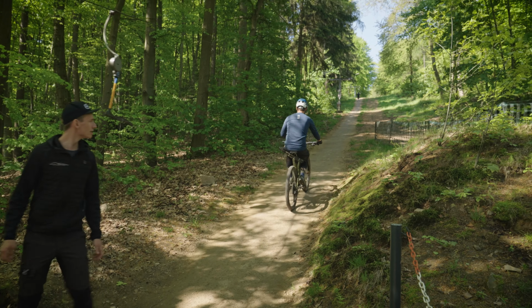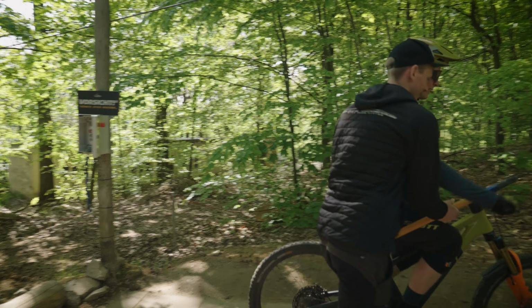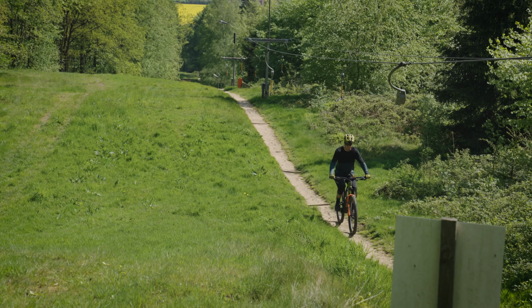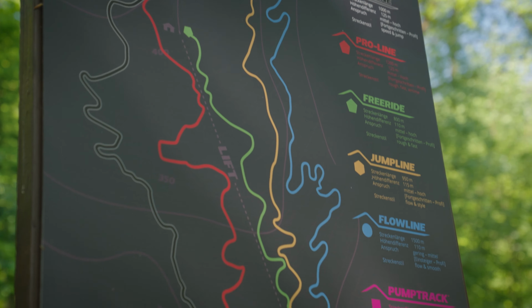There were 5 different trails from blue all the way to a pro line. The drag lift would take just 4 minutes to reach the top, and to kick things off, we'd drop into the blue trail.